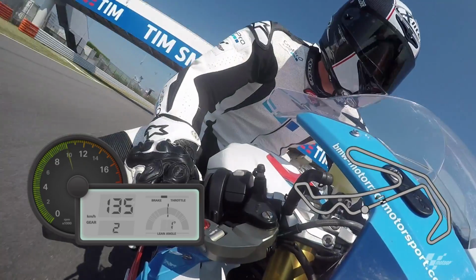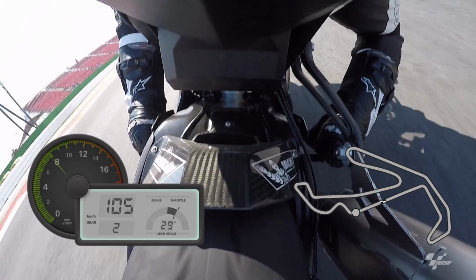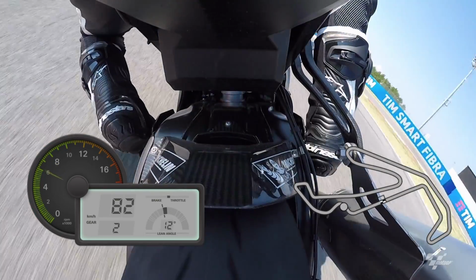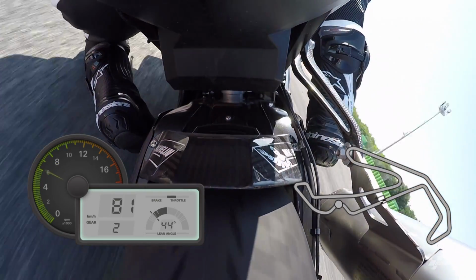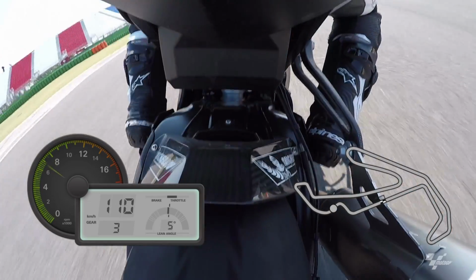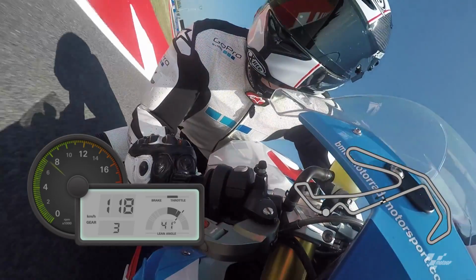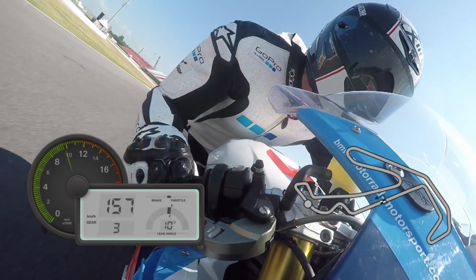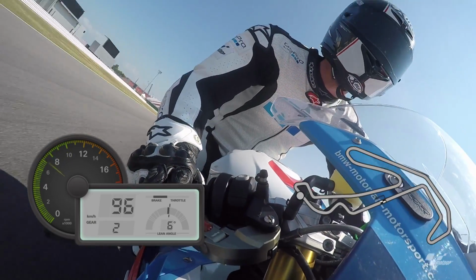Into turn number one. This is really the only fast change of direction which you've got at this circuit. You can pass into it, but you might get repassed straight away around turn number two, this left here. Two different lines, and as you come around turn number three, if you've gone in too hot in turn number two, you've got to gas it far too much here, and you might burn your tyre with this hard acceleration on the right hand side.